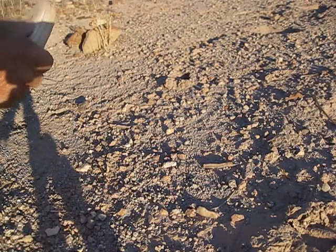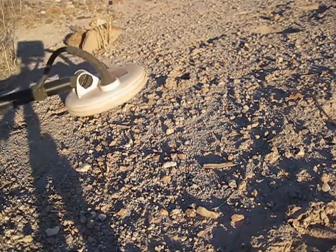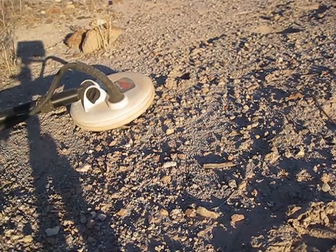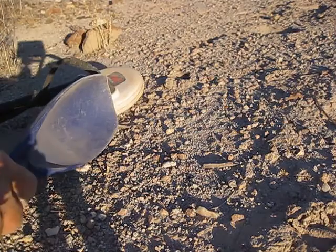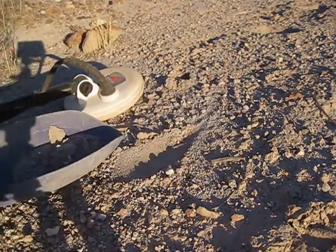This machine has a little bar graph up at the top, and it will tell you if the machine thinks you're on a ferrous or a non-ferrous target. And I don't use it to dig or not dig generally, but it's real good at identifying hot rocks and other crap.